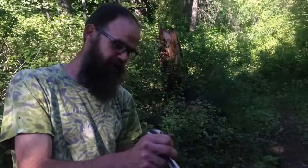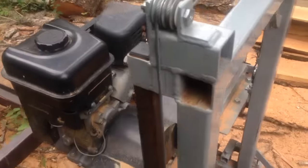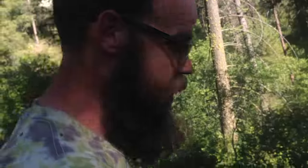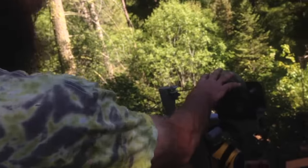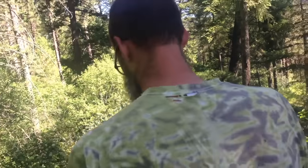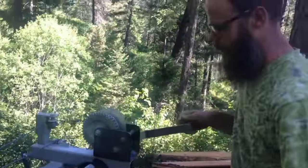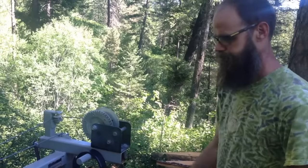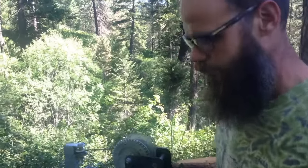So it's just a 6.5 horse gas engine with a little centrifugal clutch. Centrifugal clutch down in there. The blade doesn't start turning until I get above a certain RPM, so I can keep the engine idling and the blade won't be turning until I really rev it up. The only real blade adjustment here is up and down, and that's done with that little cable winch. So it cranks up and then it slips when you go in reverse. It slips and lets go of it. Kind of like what you'd see on a boat trailer.